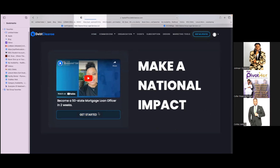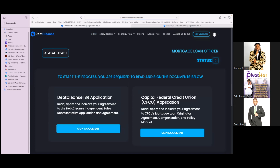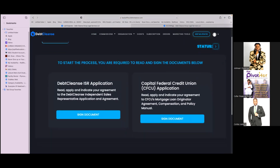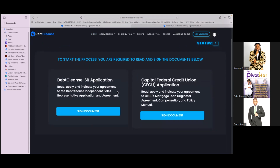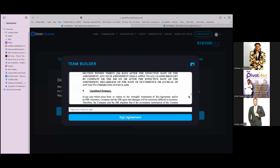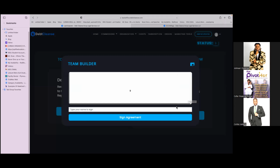And then this is going to take us into the official setup. So as you log in for the very first time, you're going to have a Debt Cleanse independent sales rep application. You'll hit sign document. That allows you to review that. You can download it on your computer, print if you want to. But basically, it's saying you are an independent sales rep with Debt Cleanse. You're not an employee. You earn money when you make sales, etc. All right.